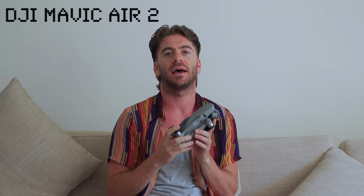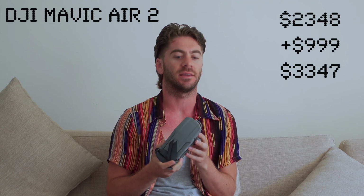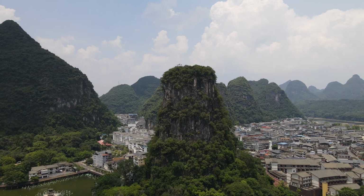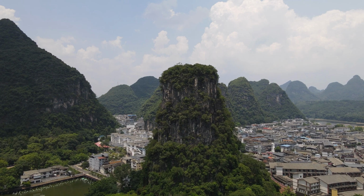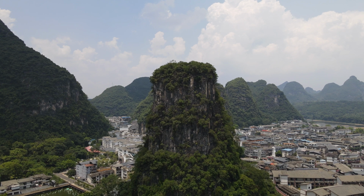Next up is my aerial camera. I use the DJI Mavic Air 2, and this thing on Amazon right now is $999 US. I think that's the Fly More combo, so you're gonna get all the batteries with it and stuff, which I highly recommend. Don't travel with this thing if you only have one battery, because you only get about 20 minutes worth of flight time.